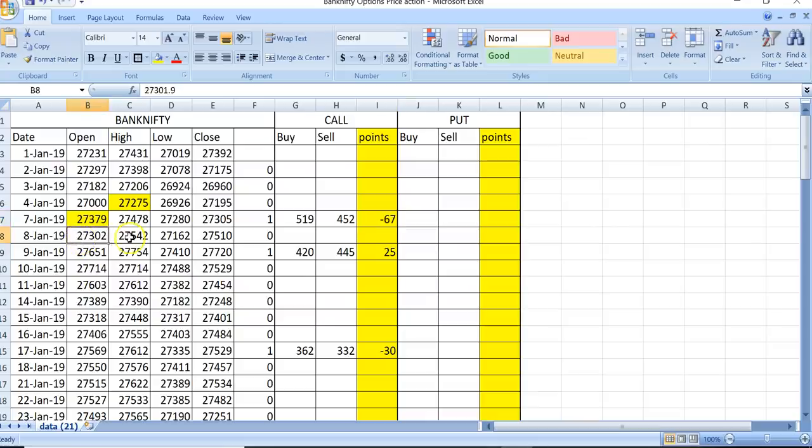Again, 8th Jan, it opened at 27,302. It is between the high and the low, so again we are not going to trade. Again on 9th Jan, you can see it has opened at 27,651, which is greater than the previous high. So again I'll mark it in yellow so that you will get an idea. You can see that 9th Jan open price is greater than the previous day high price. So that is the reason why we are going to buy the options. You can see that we bought at 420 and sold at 445, giving us a profit of 25 points. Again the same criteria, we have to just wait.